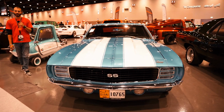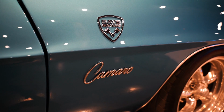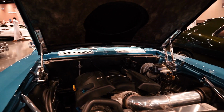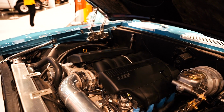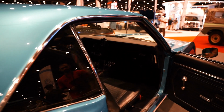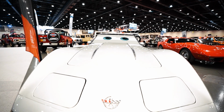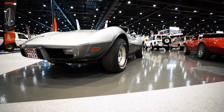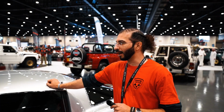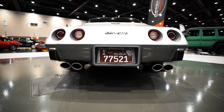We got a 69 Camaro here with a LS3 swap. Let me show you where all the magic happens. That's an LS3, clean, simple, everyday running car. Here's one of my favorites. It's a 79 Chevy Corvette C3. Owned by Mr. Safe. All original, like absolutely 100% all original. One of the nicest, cleanest Corvettes I've ever come across.